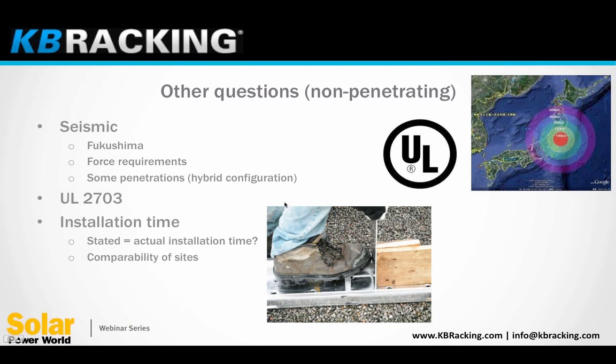Installation time, and this is really the dark area where we see a lot of statements on websites of other companies that claim you can install so many kilowatts in so many hours. And I look at these numbers and I go, yes.